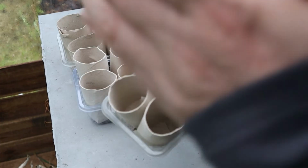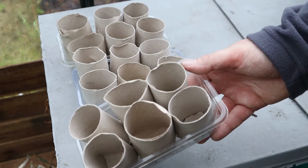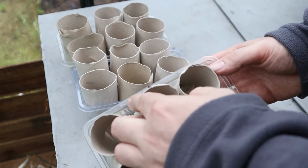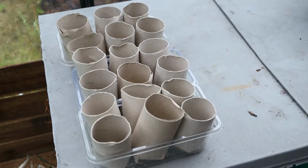So this is what I did my sweet corn this year, and that turned out absolutely fantastic. And it works really good for doing peas and anything really. So I really recommend doing this, and save up your cardboard tubes all year, and they'll come in handy when the time comes.